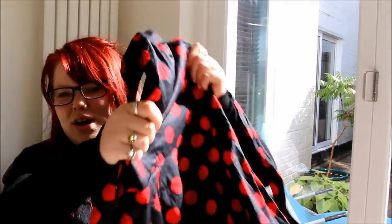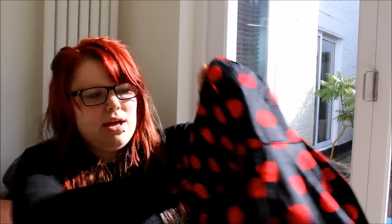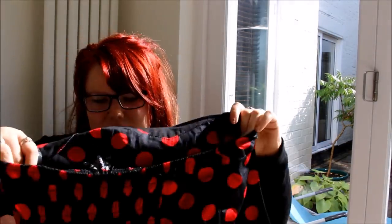They're on eBay. I did look on eBay when I got home, and there are other stores that stock them, and it is quite honestly one of the best high quality dresses I have bought, and for the price as well, I'm so happy with it. And the back is also stretchy, which means if you gain a little bit of weight or lose a little bit of weight, you're not going to need to buy a whole new dress. You will fit this.